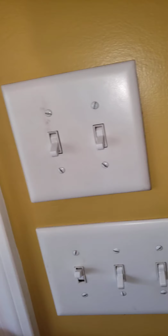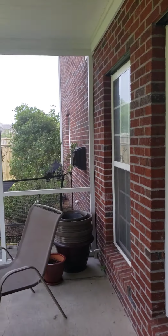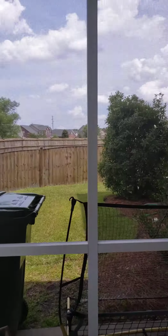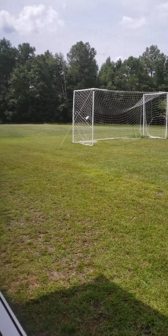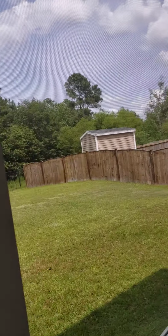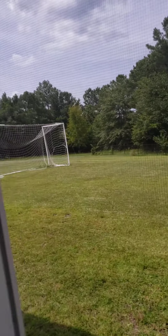Let's take a look outside. This house does have a screened-in porch with a fan out here. And this yard is not fenced. This is a slight hill, but pretty flat for the most part. And you're on the first house in a cul-de-sac, so your lot is smaller towards the front and it gets wider as you go back.